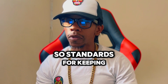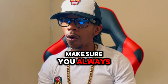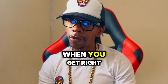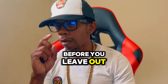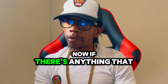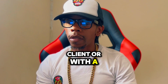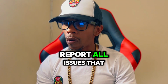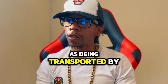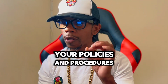Cleanliness. Standards for keeping vehicles clean and sanitized. Make sure you do this on a daily basis, twice a day: in the morning, right before you leave out, and once again in the evening when you're ending your day. Reporting misuse. If anything happened, whether it's with a client or with a driver on the road, report all issues that occur during that day, especially when you're in that particular vehicle that's being used by the company. Make sure you report everything that happens. This is part of your policies and procedures.